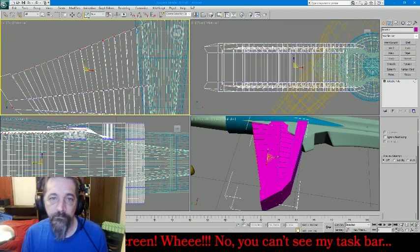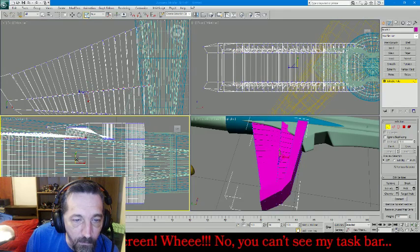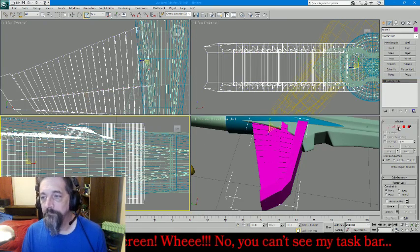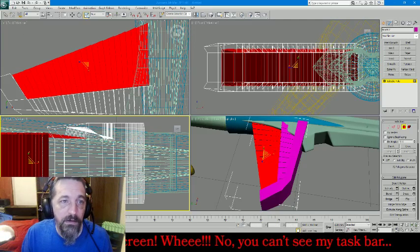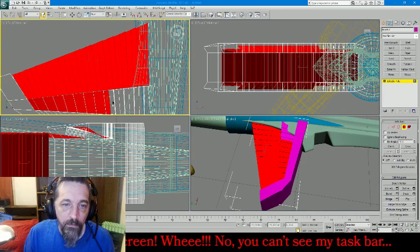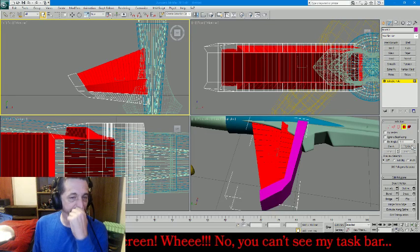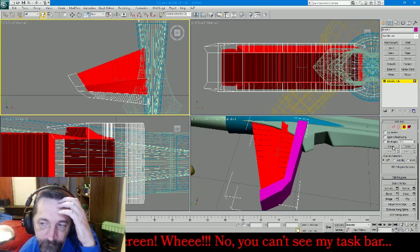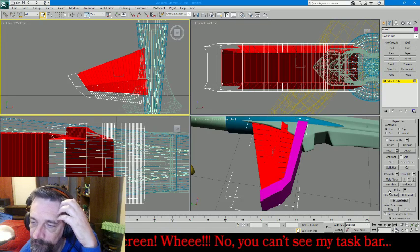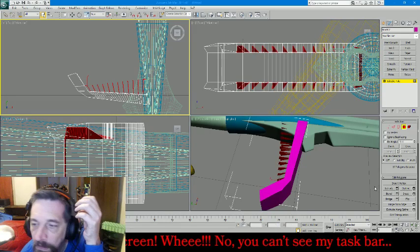And by hitting control and deselecting the upper vertexes on these 3 points, I'm going to shrink them down till they're almost there. Okay. Now, I'm actually going to select all of them. And I'm going to click grow. Okay. And then I'm going to click shrink. And then I'm going to click hide selected. Okay. Well, let's go ahead and select all of this. And hide selected.